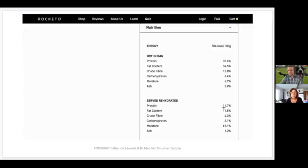And here you can see how the percentages change if you add water to it to serve it like it would be for a normal animal. And suddenly you have 70% moisture and almost 12% protein. Now it sounds totally different, right?